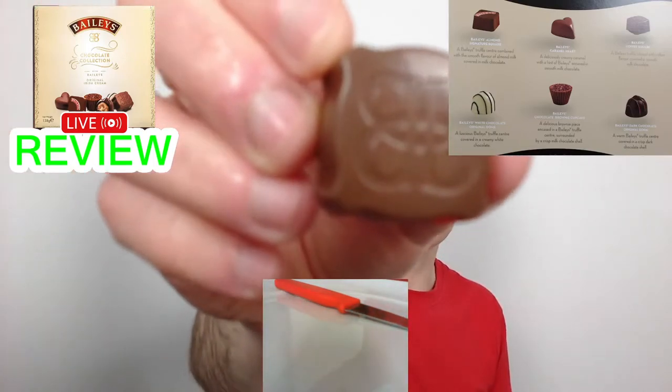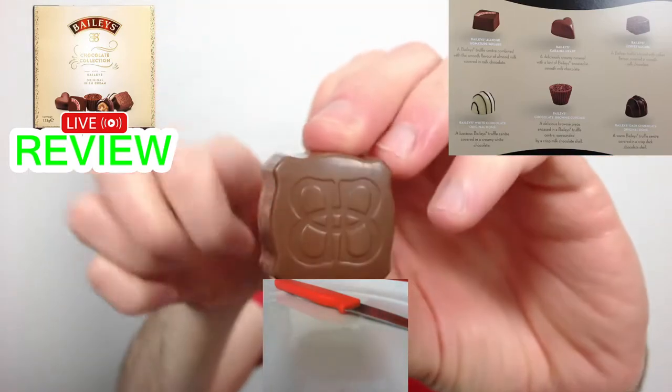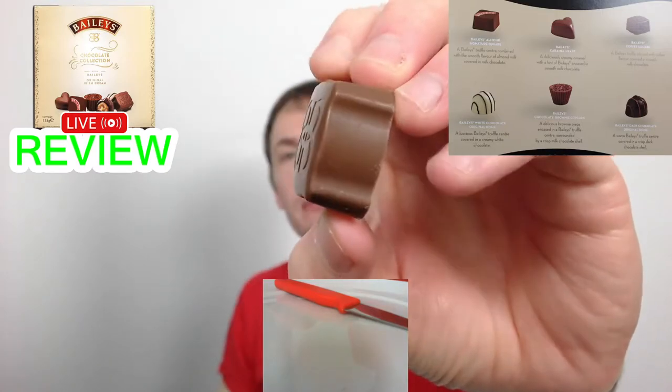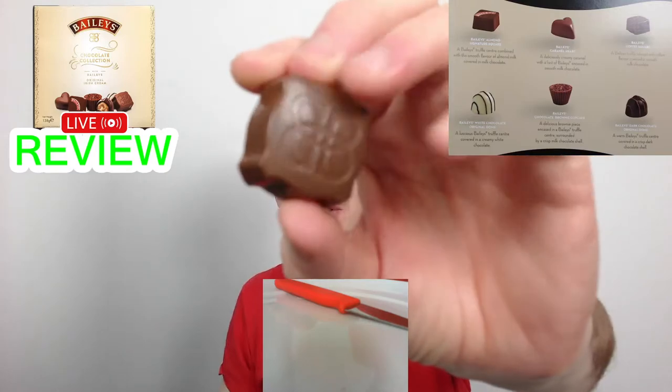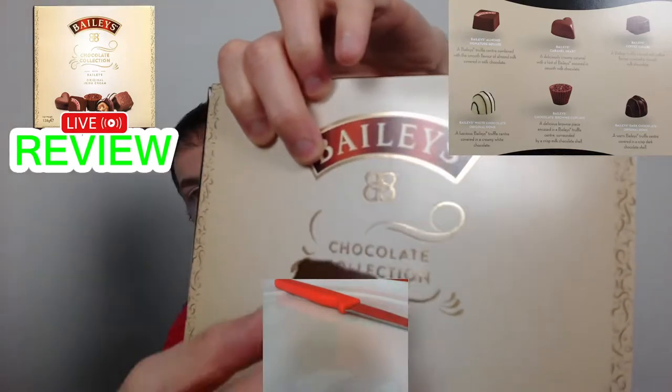So the one at the bottom. I think I'll measure it first, actually. It's a bit of a funny shape. I'll show you on this camera. Quite nice. It's got the Bailey's logo there. That's pretty good. It's got a funny shape to it, hasn't it? But it's quite nice that it's not just a literal square. It does call it a coffee square, but it's quite nice, the pattern there. You can see the Bailey's logo here on the box, so that's what it's based on, essentially.